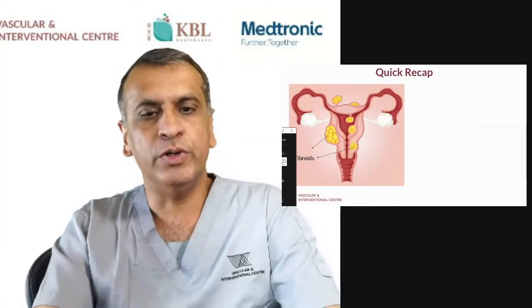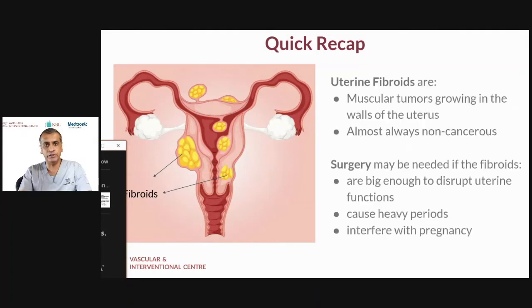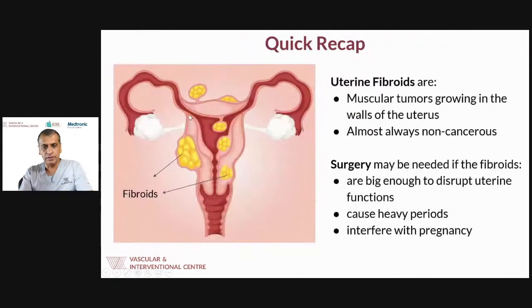Let's go ahead. We talk about fibroids, a quick recap. You can see the picture on the screen. You can see a uterus, the ovaries, and the fallopian tubes, and you can see fibroids. There are multiple fibroids of different shapes and sizes, which is the most common scenario we see in females in the age group of 35 to 50 years that we come across in our practice. They are basically muscular growths in the wall of the uterus. They're almost always non-cancerous, just benign growths. They kind of grow as females in the reproductive age get older.